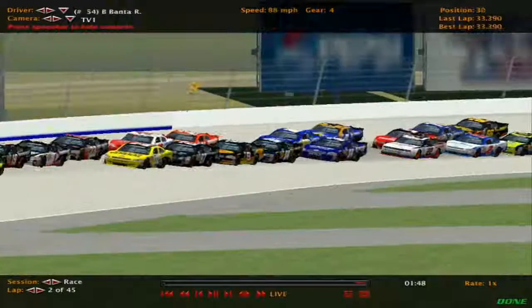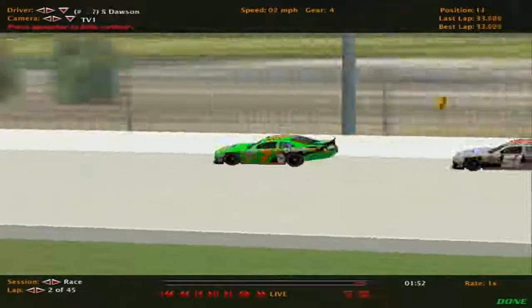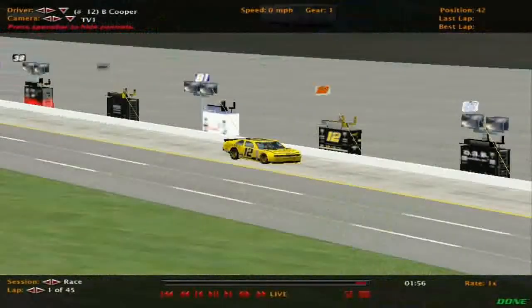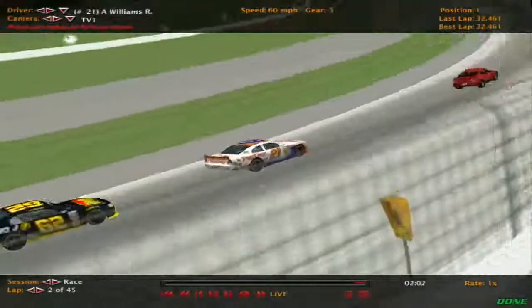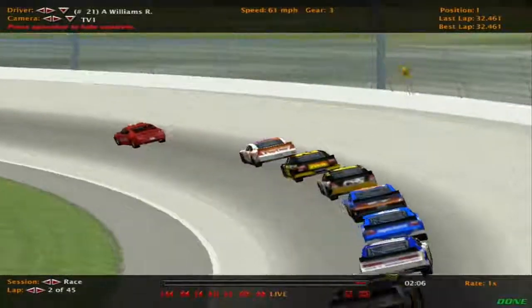They're all bunching up, coming back for the yellow flag. But we're under caution for the first time today. It didn't take long. And Aaron Williams is your leader, but Blake Cooper, it looks like his day is done, and Will Livingston is off the pace. But we'll go back and check that out again as the caution is out for the first time today here at Nashville. Aaron Williams is your leader. Let's go check out what happened.